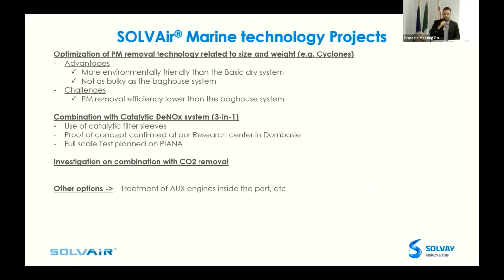Finally, we are running an investigation on a combination with CO2 removal. CO2 removal and carbon capture, it's a very big topic right now. It's not as easy to do because before you do the carbon capture, the exhaust gases must be completely cleaned. However, there might be some options that we are currently investigating, and hopefully we are pretty close to being able to pull it off as well. So that is the ultimate vision, to have a 4-in-1 solution: DeSOx, DeNOx, PM removal, and carbon capture at the same time.